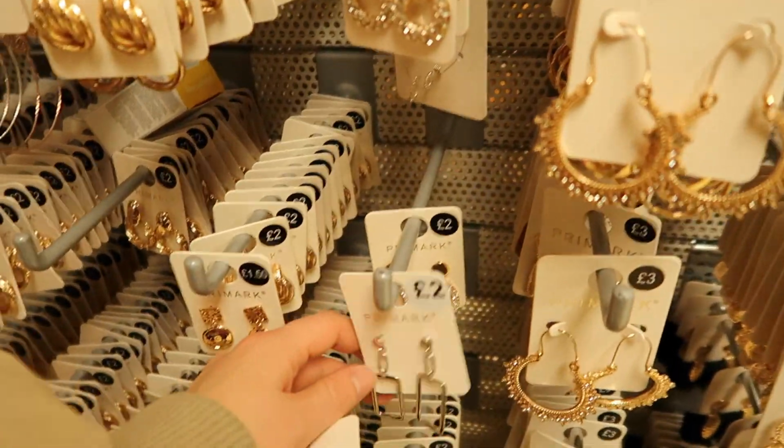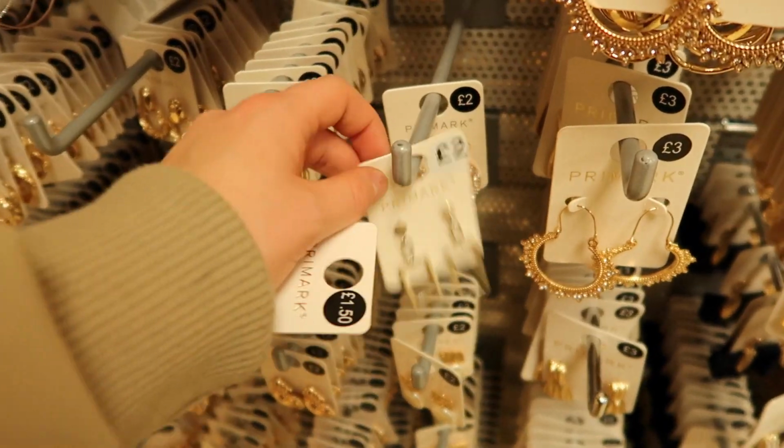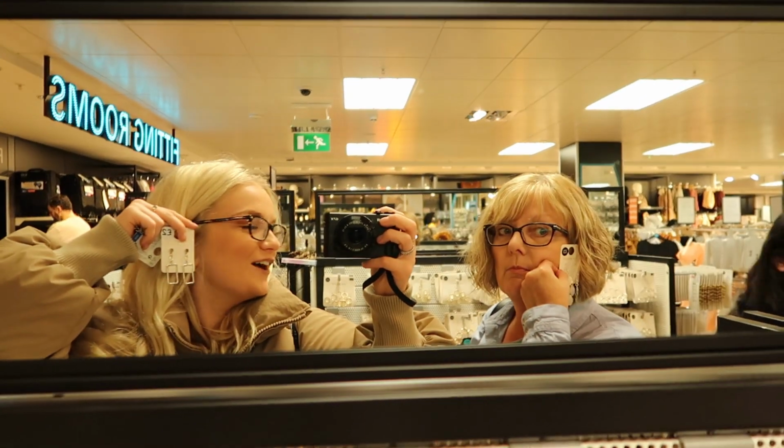These earrings are quite nice. We're just looking in the jewellery section at what they've got. I think these ones are quite nice. We're both trying them on.